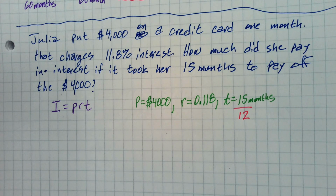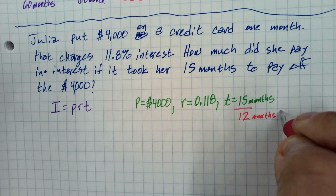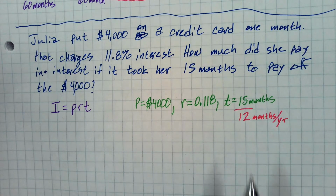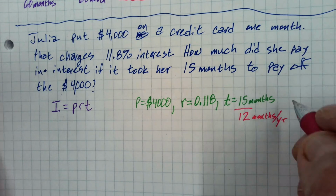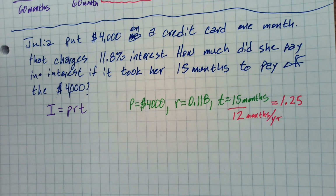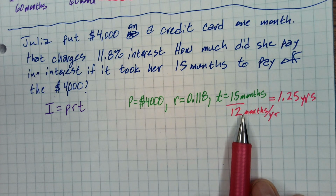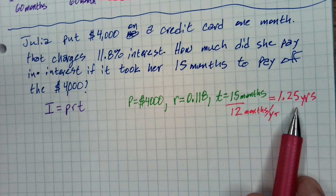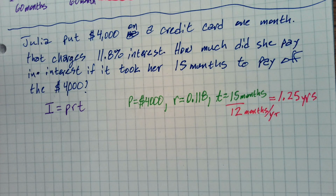In your calculators, type in 15 divided by 12. There's 12 months in a year, right? So 15 divided by 12 is, what did we say? 1.25. When they give you months, divide by 12, and that will be the conversion into years. So 15 months is 1.25 years. Any questions on that?